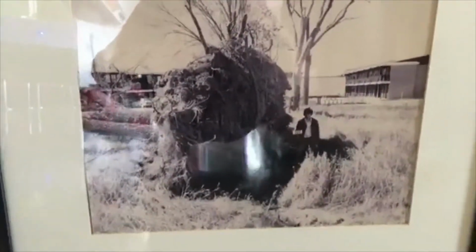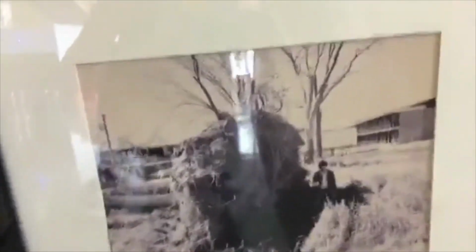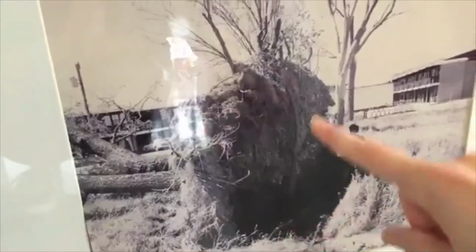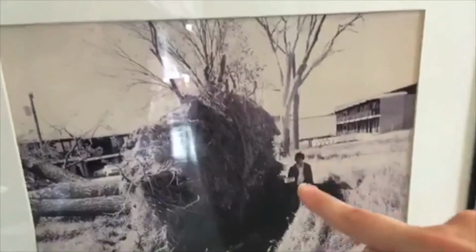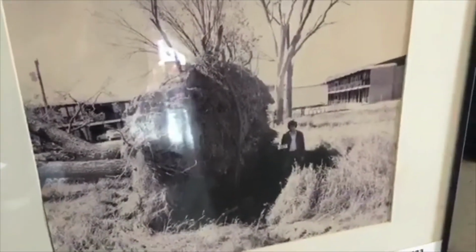This is from another wind event. It's kind of hard to tell, but that is a tree. This tree was completely uprooted by a wind event in 1973. So here's all its roots. It's completely on its side, and there's a man, a full-grown man, right next to it. And so you can just tell how big this tree was whenever it fell.